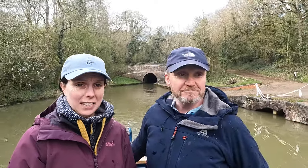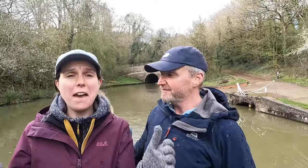You can see both ends, and even though it's not wider, it just felt wider, and a little taller. So I like that tunnel. I'm all right with that one. That was all right. Enjoyed that. So we're going into Stoke Bruin.